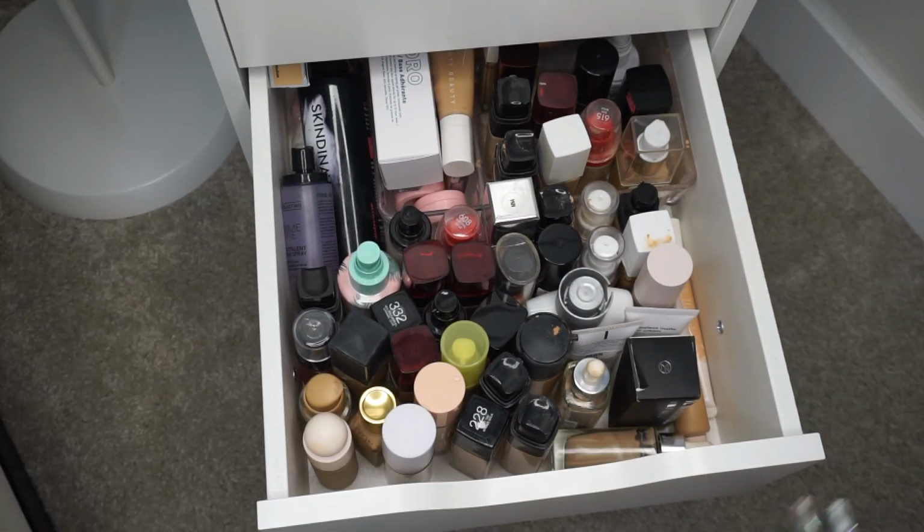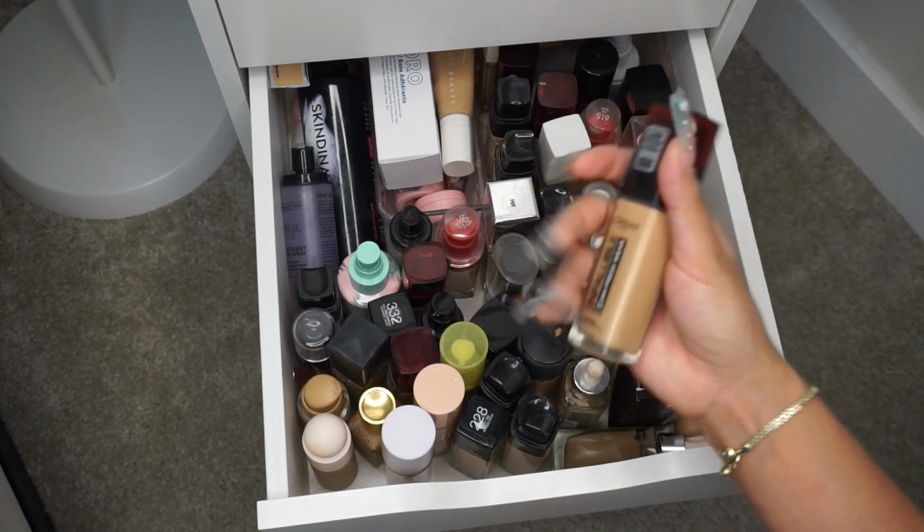So as y'all can see, this is a lot of stuff, a lot of foundation. It's not all foundation, but the majority is. I do have a few setting sprays in here. This is a lot of stuff, and I honestly don't know where to start. But I think I'm going to start with these foundations.